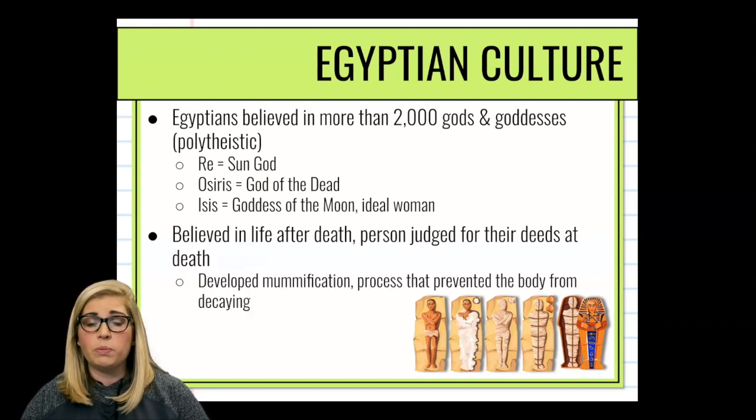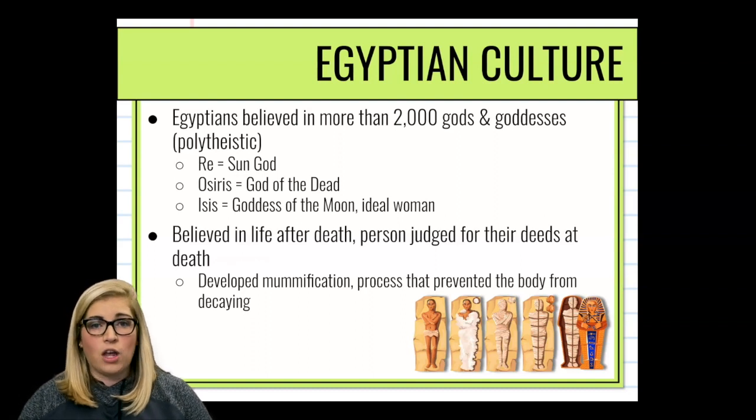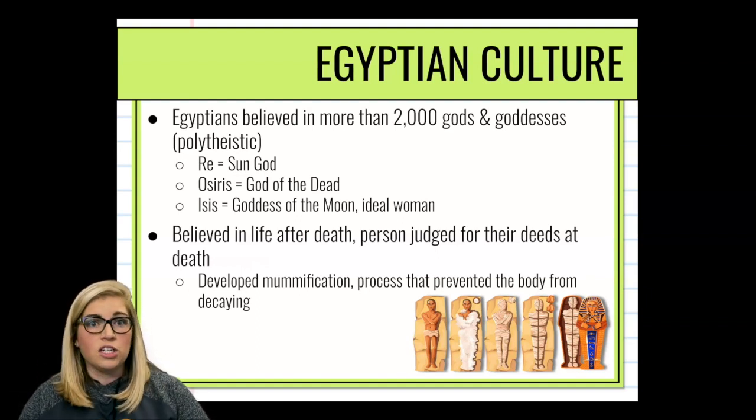They also developed mummification, which was basically a process of preventing or delaying the body from decaying. Obviously, as we unearth these mummies centuries and centuries later, it's not like a guy comes out in pristine condition, but it's much different than what a person who wasn't mummified looks like. And this kind of leads to modern day embalming. We kind of take from those ideas.